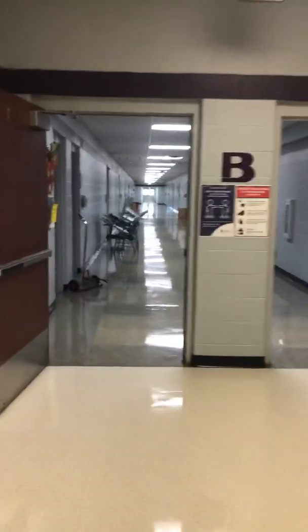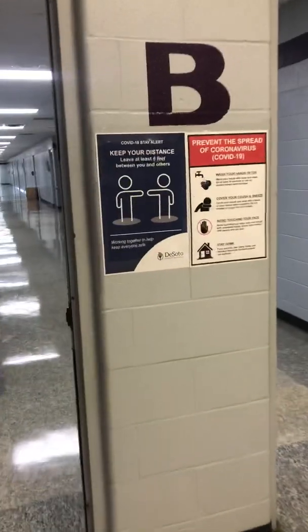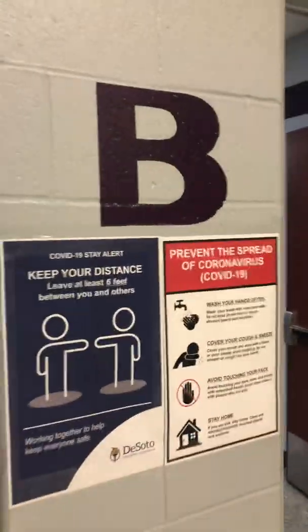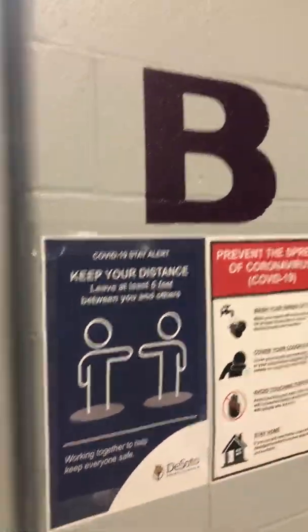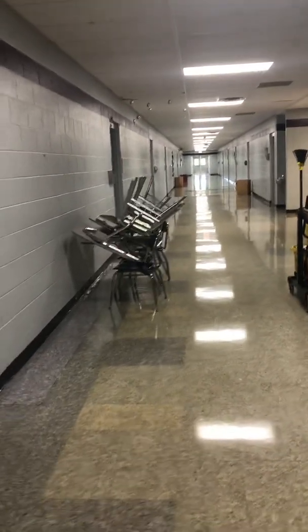So all of the rooms down this hallway is where your classroom will be. B Hall, you can see by the big giant B right there, okay? All of the room numbers are above the doorways. So you can see we're not going to go all the way down here, but this is B Hall. This is where our English rooms are. This is where our, like I said, freshman homerooms are, okay?